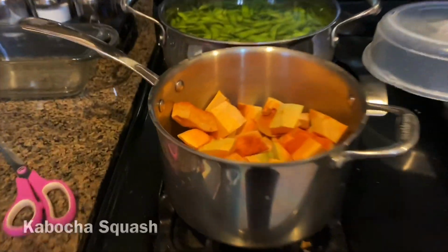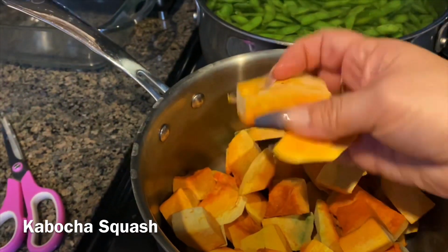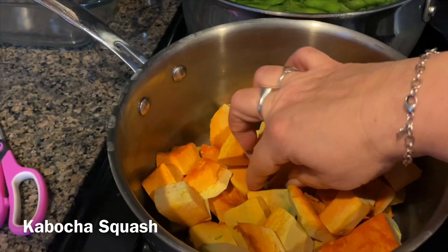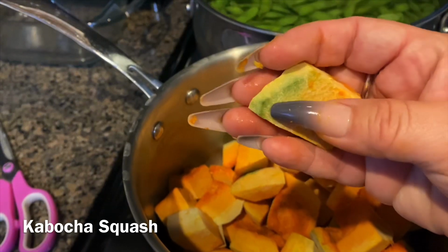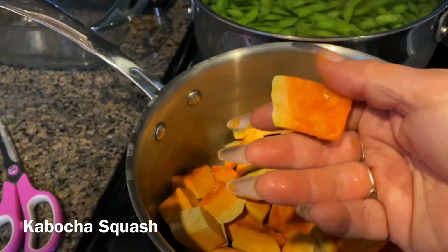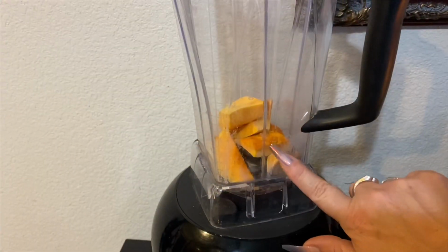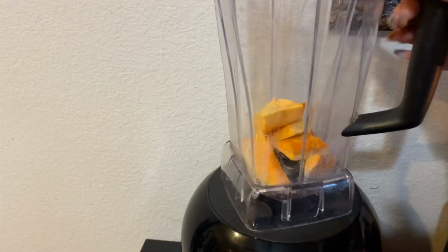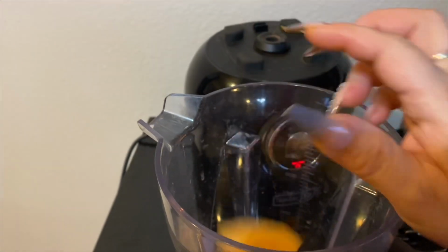Let's go over here and show you what I got. So I have a bunch of pumpkin squash. You guys can see I chopped it up into random pieces. I try to get the outside green off of it as much as possible and just cut out these big, large chunks. I took about 6 pieces of those chunks. You guys can see how big they are, about 6 pieces.